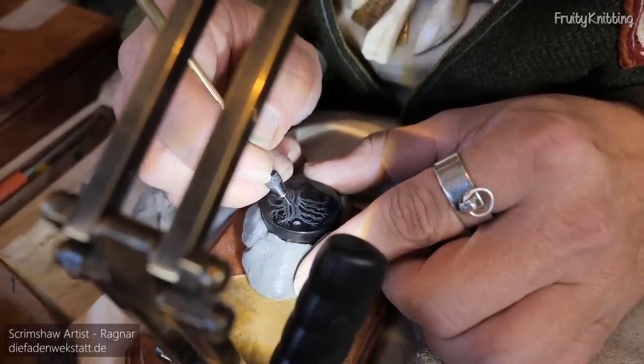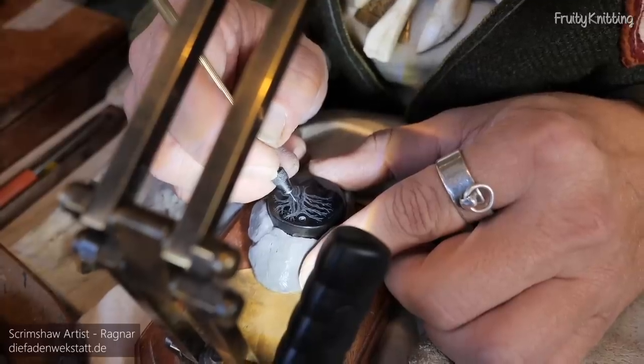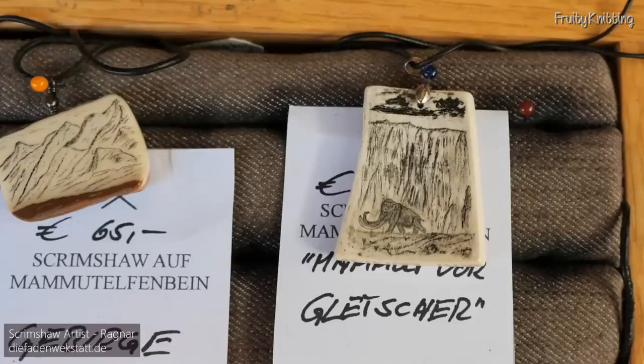I'm doing it only dot by dot, or I'm doing lines when I'm doing fur or feathers. It's a very special technique, and I only need one little needle here and a good magnifier or a microscope at home for my work, and really, really good hands.